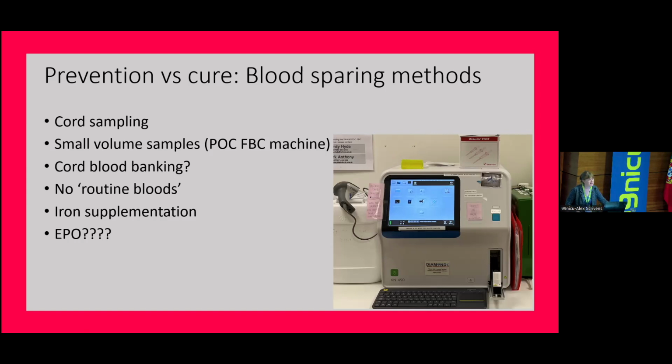The Netherlands and Italy are starting cord blood banking, so either cord blood banking for that same baby or for other babies, which means that we'd be giving them hemoglobin F rather than adult hemoglobin.